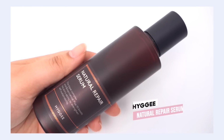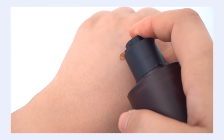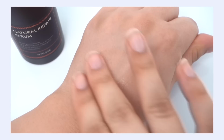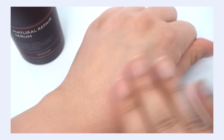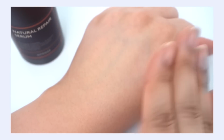A new ginseng recommendation from me is the HYGGEE Natural Repair Serum. This contains 66% of ginseng extract without any additional fragrance or essential oils, and I do find it difficult to find ginseng products that are truly fragrance-free. This is one of them with a high concentration, a really potent concentration of ginseng. So a really beautiful way to add this really fantastic Korean ingredient into your routine.